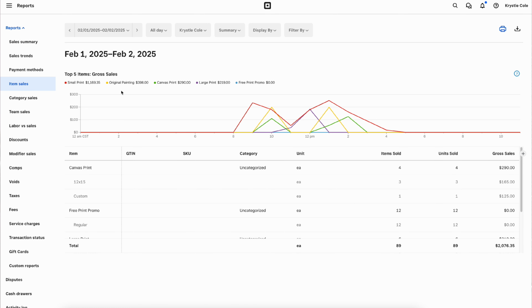Now we're going to go over to the item sales, so you can see exactly what I sold. I sold $1,169.35 worth of small prints. These are my 8x10 size prints. I sold $398 worth of original paintings, $290 worth of canvas prints, and then $219 worth of large prints. These are my 16x20 size prints. Next, I want to show you about my canvas prints.